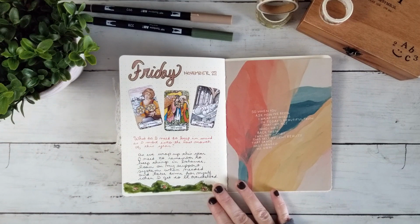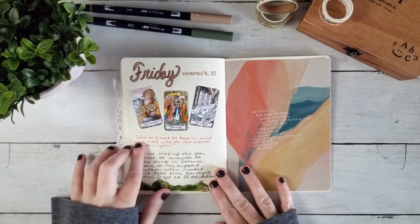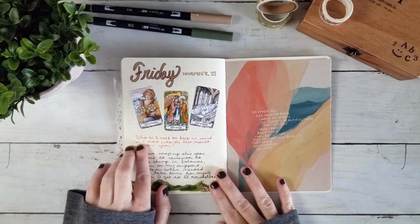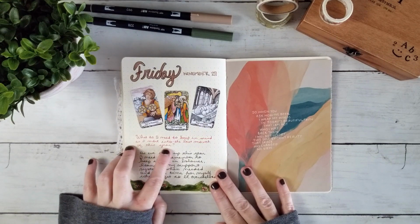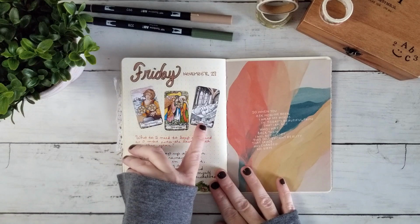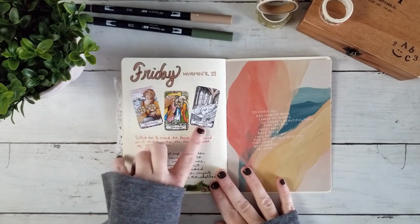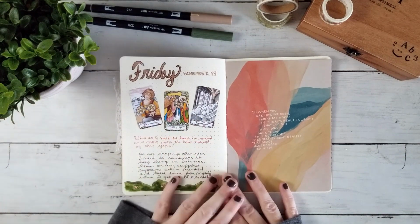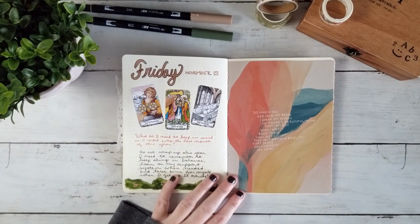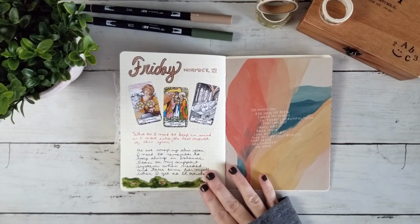So here was my reading for Friday, and this again was another fun one. This one I actually had a prompt as well, and it says, what do I need to keep in mind as I move into the last month of this year? And I thought it was funny because I got a 2, 3, 4. All different suits, but they definitely fell in numerological order. And so I thought that was really interesting. I actually journaled about that more in my other journal because I was really diving into the numerological implications of that.